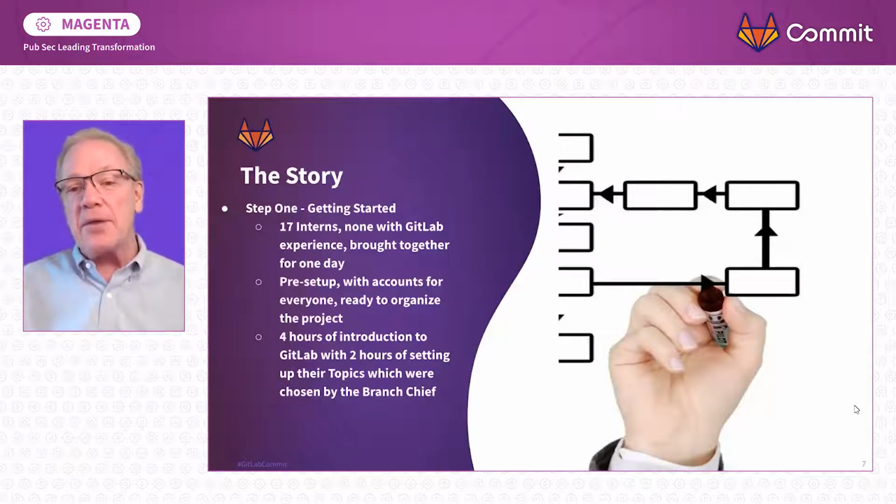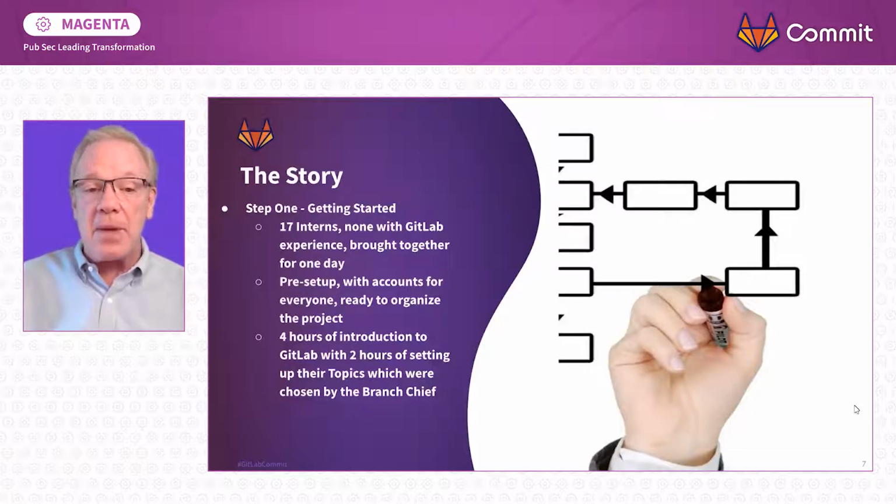Now, here's the good news about the GitLab solution. The interface is really easy to pick up. It's easy to learn. And after the 4-hour training, the interns began to create GitLab issues. They began to tag each other and mention each other in those issues. And what was exciting was they also took the topics for their research project that were given to them by the branch chief, and they created an epic in GitLab for each one of those. So they created an epic and organized themselves very, very quickly. Then at the end of the day, picture this, they all leave the conference room and they all go back to their individual workspaces on the low side.